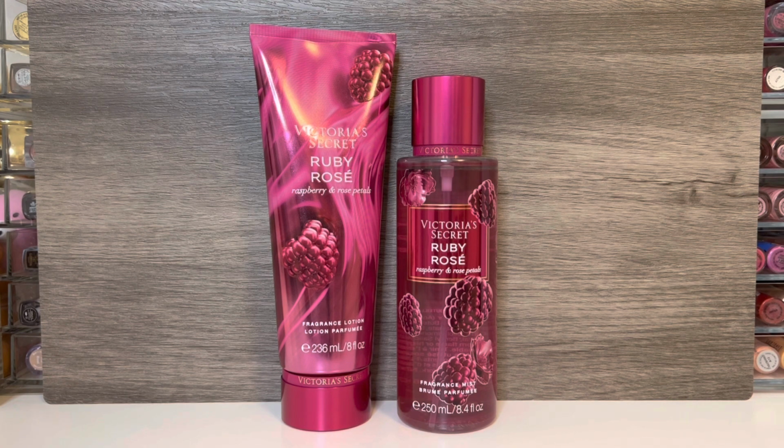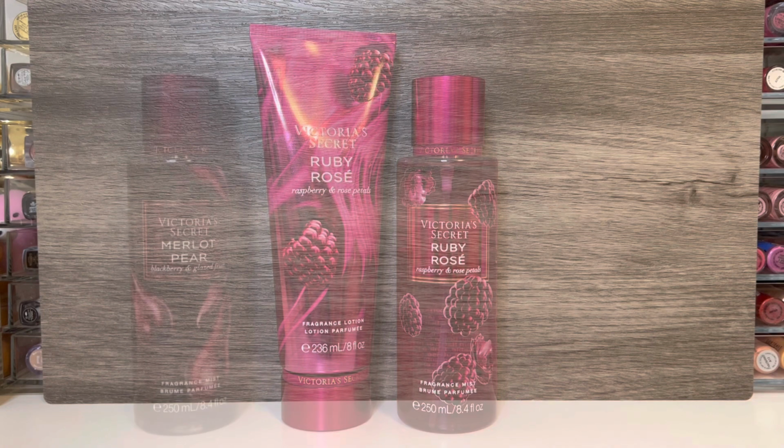The lotion is soft, and I don't find the rose to be overpowering, and I think that this will layer really nicely with the fragrance mist.